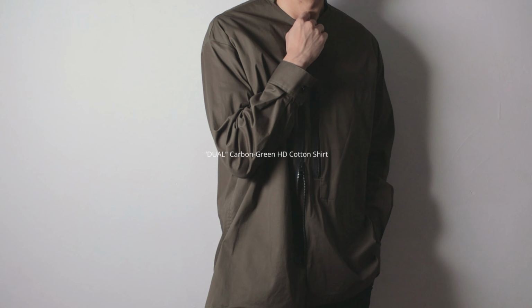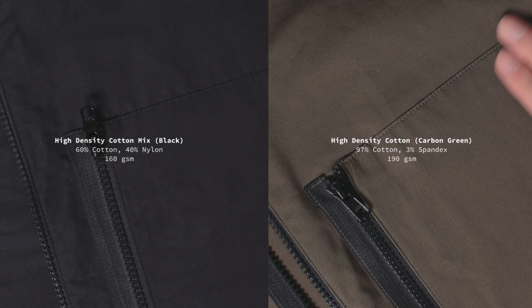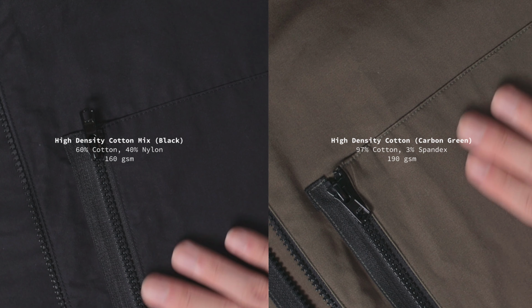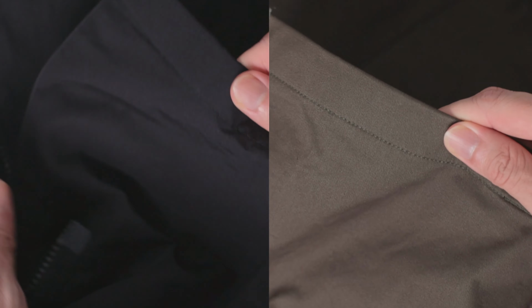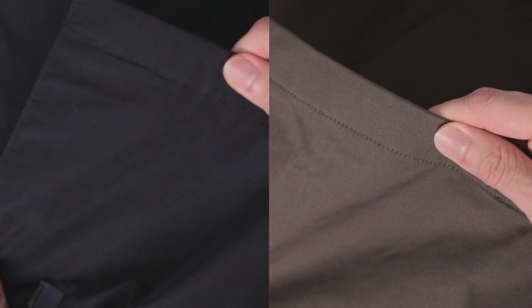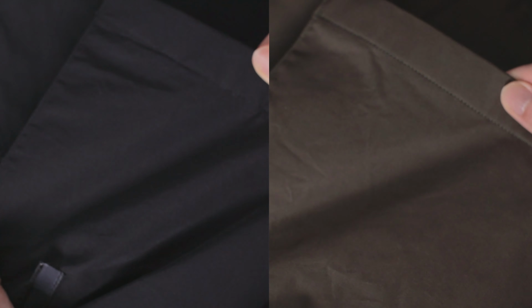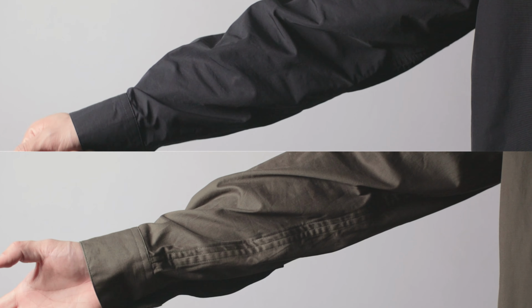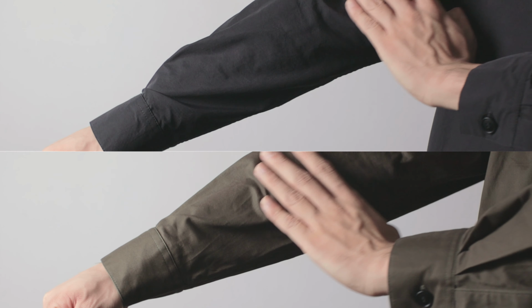However, there are some differences when it comes to the fabric material being used here. The black colorway features a high density cotton mix that consists of 60% cotton and 40% nylon, while the olive colorway is almost a pure high density cotton with 97% cotton and 3% spandex. Therefore, in terms of the look of the fabric, the olive colorway has a much more matte texture feeling, while the black has a more traditional outerwear texture that is very slightly more silky and carries a slight shine to it due to the nylon blend.